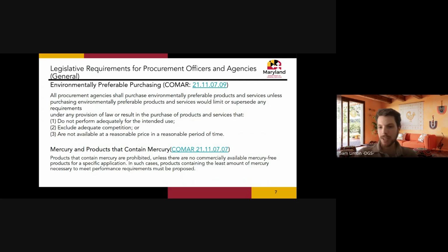But in this training, I'm going to go over why those 3 caveats don't come into play, and that it performs adequately for its intended use, doesn't exclude competition, and it is comparable and competitive pricing to those of just standard paint products.